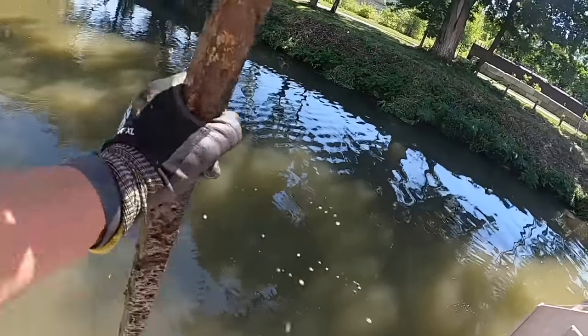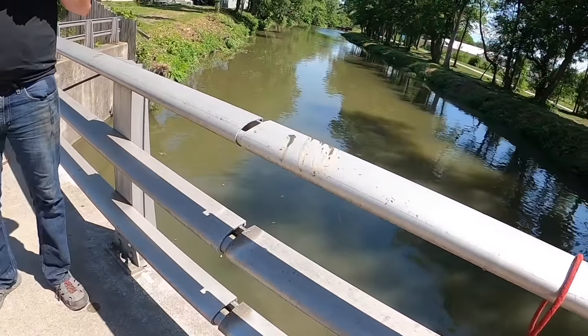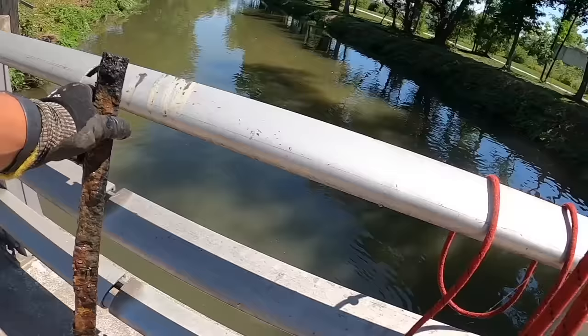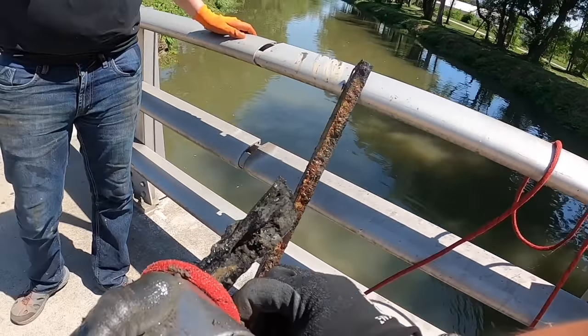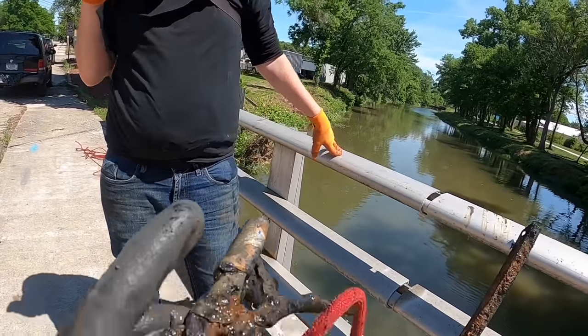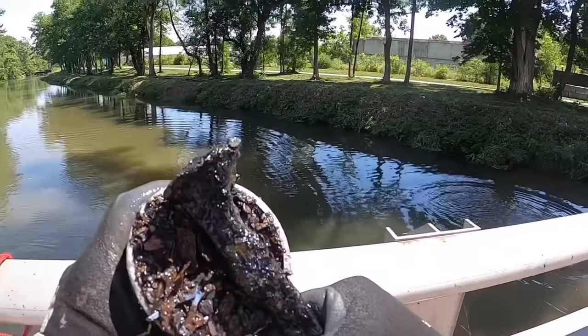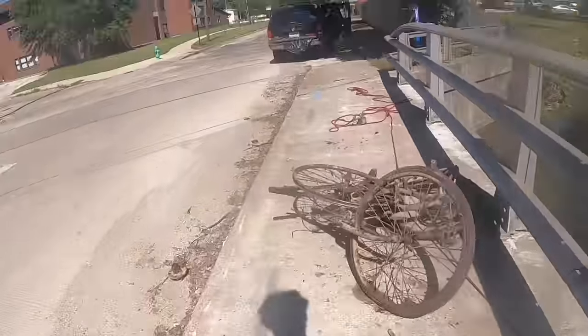So on the first find on this throw, we got a piece of like angle iron. Then we ended up getting another skeleton key lock or door lock, and we got a nice little tool right there. So it looks like we got an old railroad spike on that one. That's exactly what we got right there. And then, all right, so I just got mud all over my camera.